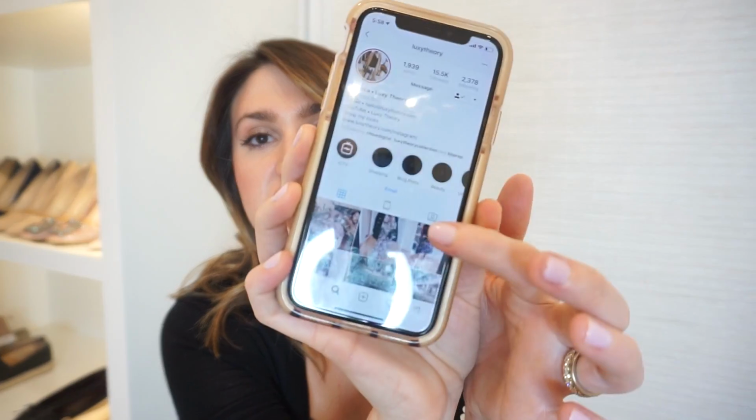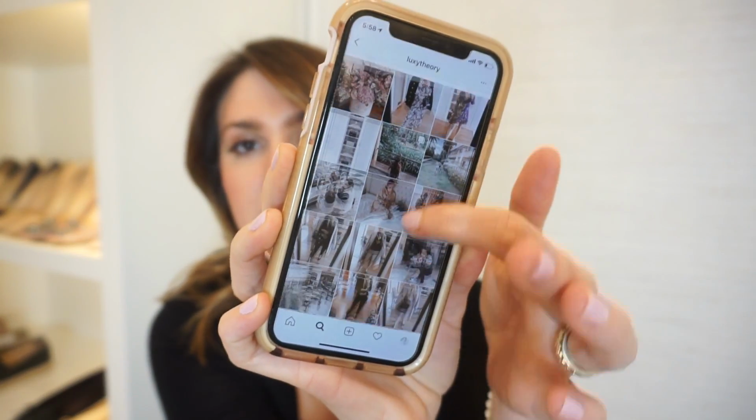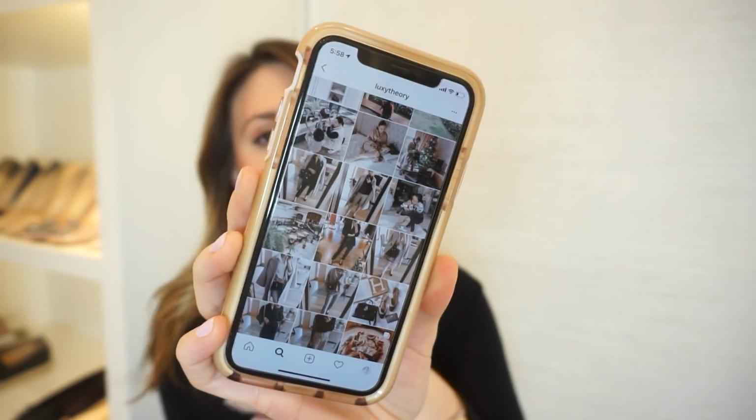I also really love following Monica from Luxy Theory. She also has a YouTube channel. She has the best style. She's really a great style inspiration for me. She's also an entrepreneur and owns, I think, quite a few businesses. I really trust all of her opinions on handbags and style and everything like that. She just has beautiful taste. She has a sweet family as well, and I love getting outfit inspiration from her. If you love classic style, you're going to love her. And she has a ton of great advice for shopping for luxury items as well.